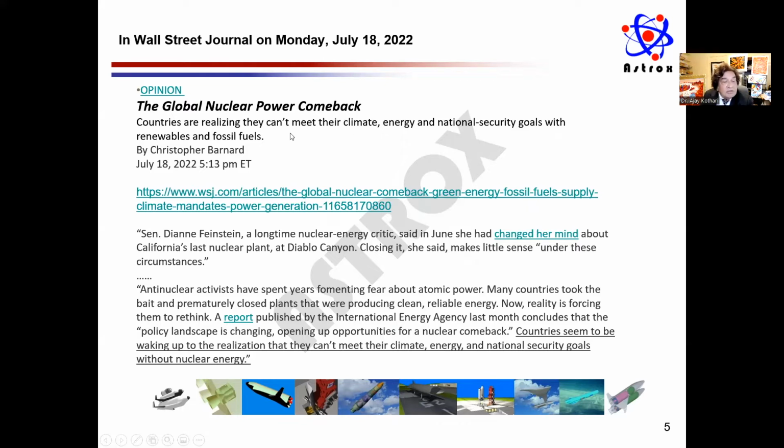So countries are realizing that they can't meet their climate, energy, and national security goals with only renewables and fossil fuels. Since the countries cannot meet these goals with all these things, they cannot meet them without nuclear energy also. So many countries are now realizing this and going back to nuclear energy as a major solution, and rightly so, that we should be doing that.